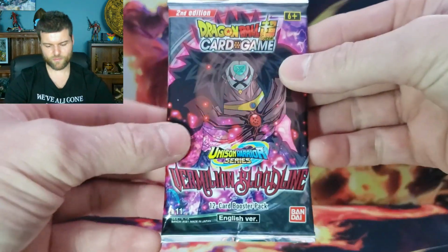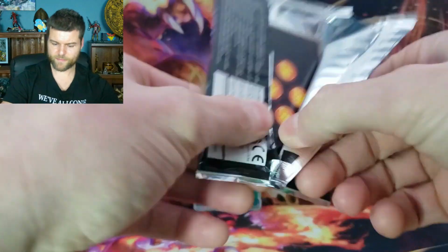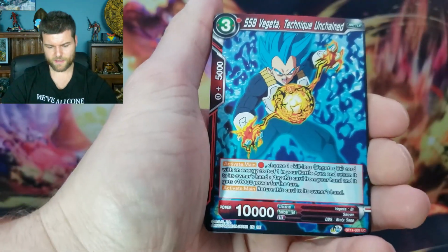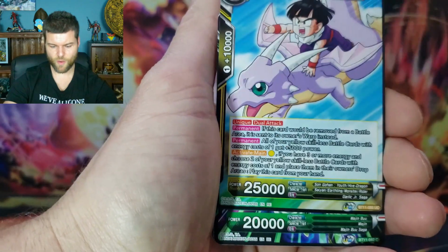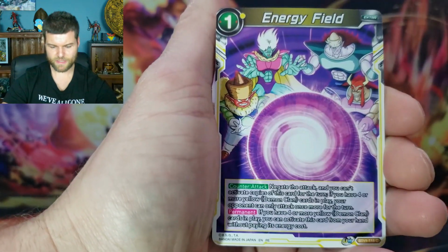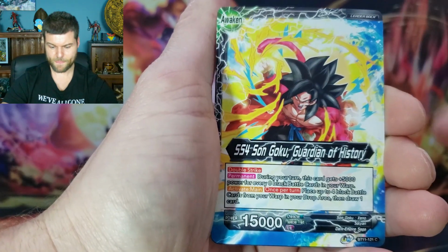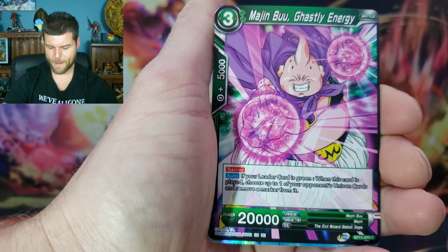Let's jump into Vermillion Bloodline. I don't know, I didn't open this set either. I think the Father's Ambition is the newest set out. Vermillion Bloodline, I'm not really sure. All right. We've got Vegeta, Son Gohan, Majin Buu, Energy Field, Goku, Trunks, Goku, Nappa, Baby, Majin Buu.